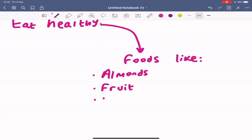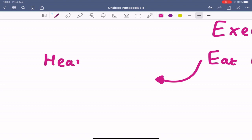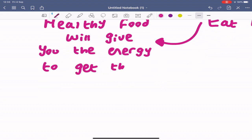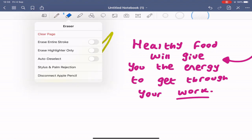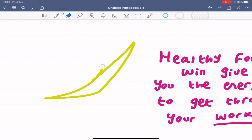Like it shows on the screen, eating healthy is so important. Foods that will help your brain be more energetic, be more awake. Things like almonds, fruit, drinking 2 liters of water a day just keeps your brain awake, and it will give you the energy that you need to power through your study sessions. If you have a big bag of crisps before you study, you're going to feel very, very lazy and very tired, and you're not going to want to study, and the work that you do won't be as good.